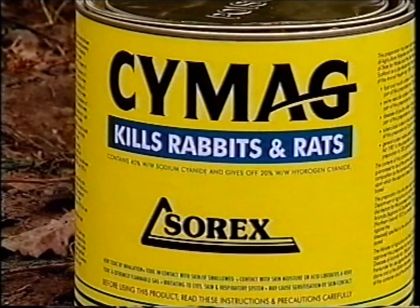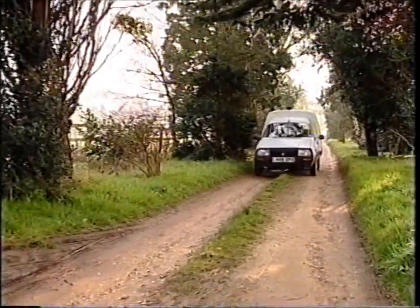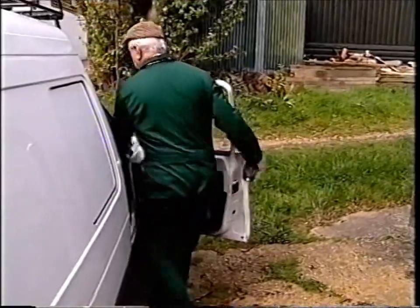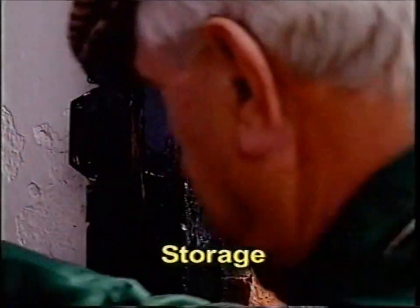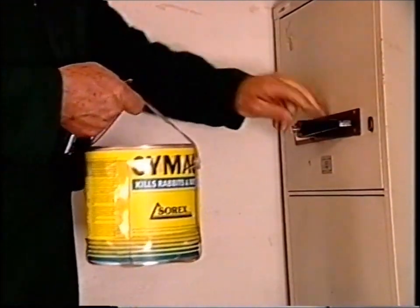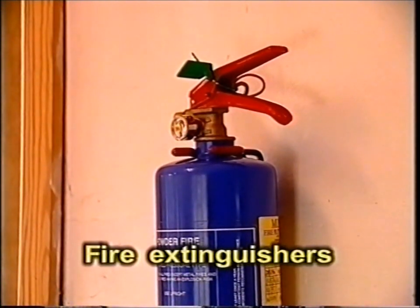Don't forget, Cymag and the gas it evolves are poisonous, so for your own safety and that of others, treat the product with the respect it deserves. Cymag should only be used by people who've been trained in the use of sodium cyanide, who are responsible and confident of their own competence. Cymag must be kept in its original container under lock and key, or in a suitable chemical store. The store must be fitted with a foam, carbon dioxide or dry powder extinguisher for use in case of fire.